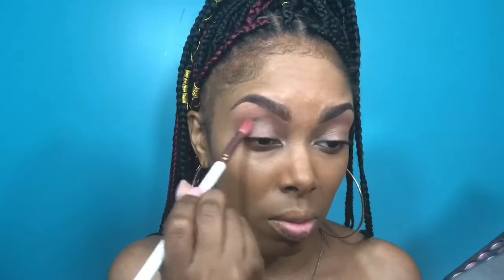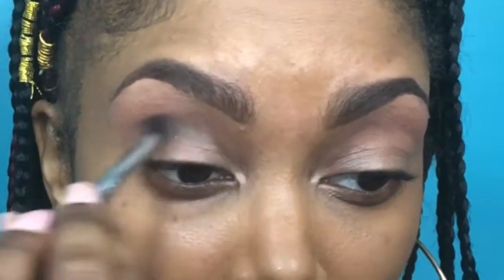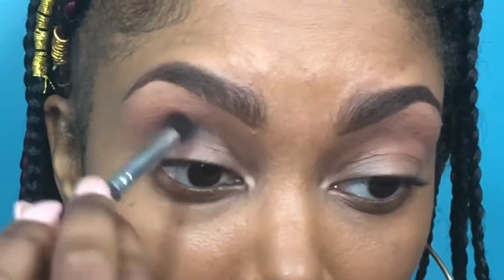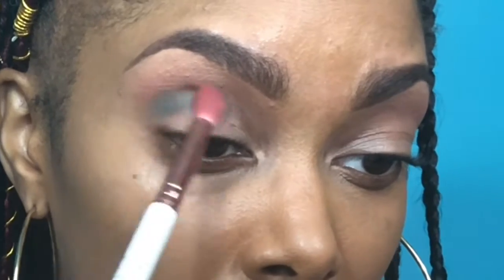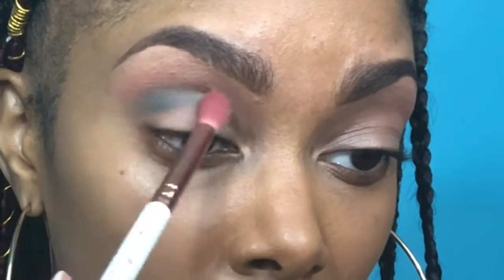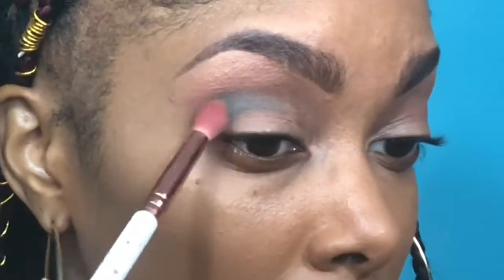The color we're using today to bring forth this fall look is green, and I'm using the BH Day and Night palette. I've had this palette for a while, and I decided that I wanted to create a lovely fall reminiscent type of look. So like leaves, and you know how leaves, we have the green leaves, we have the orange leaves, we have different things like that.